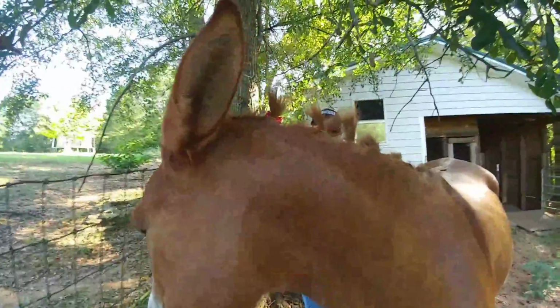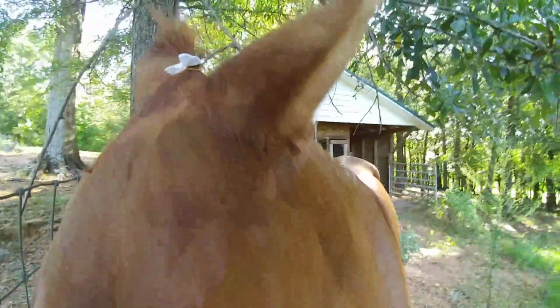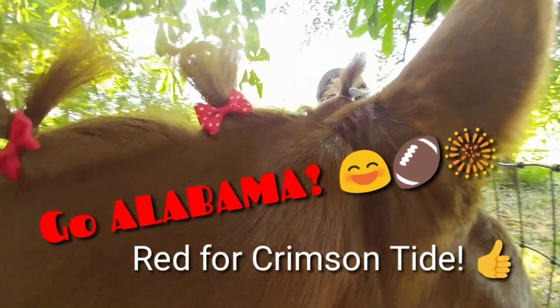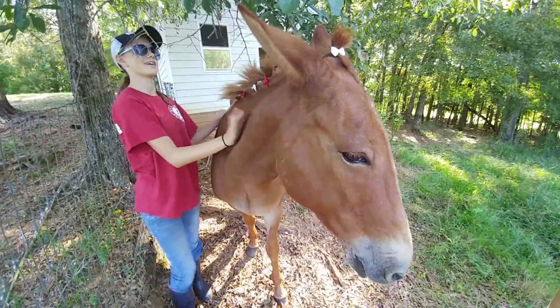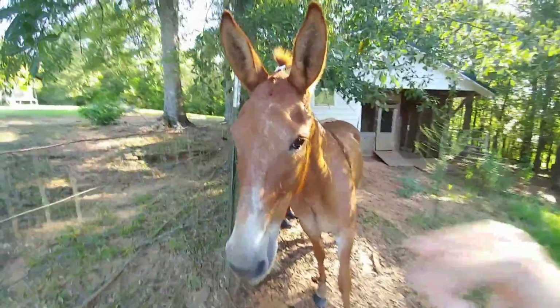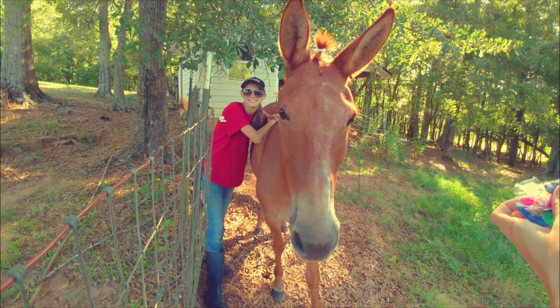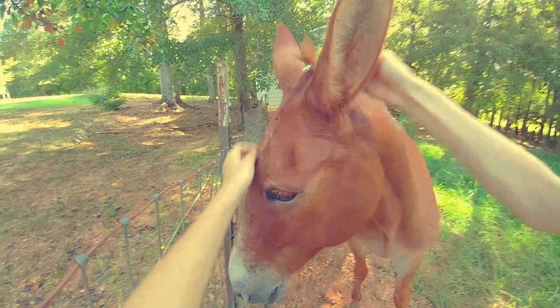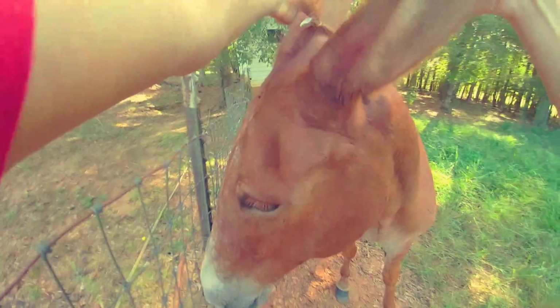Okay, so Annie has all her bows on. So she has so many combinations. For Crimson Tide. Now she fits it. Yeah, there's a girl. She loves her ears being scratched.